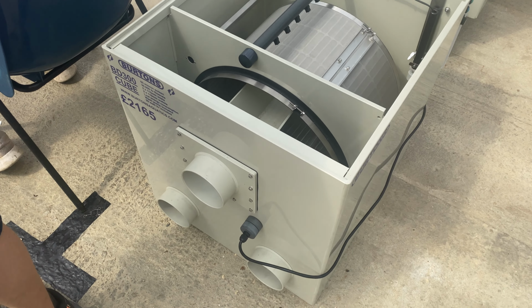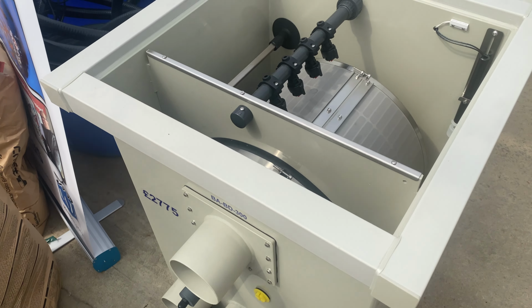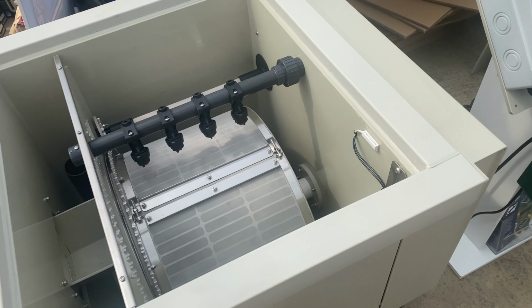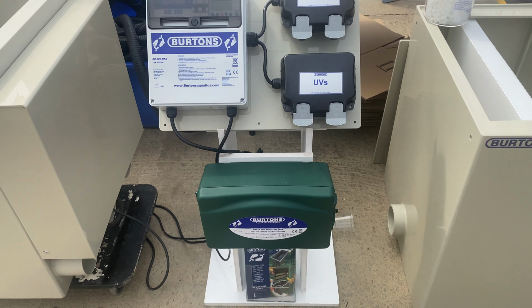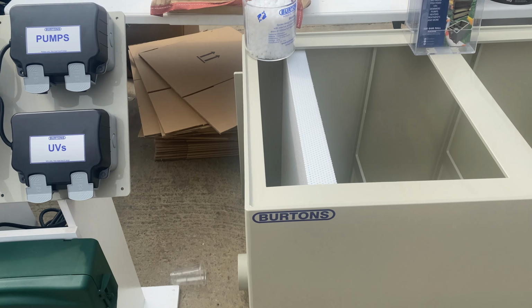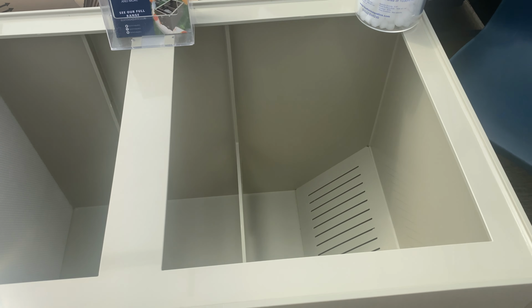Burton's Aquatics were also there, who had a stand. They're the people who I bought my BD 300 cube drum filter off, which I still to this day can't fault. And they also had on show various other drum filters, biological filters, their filter media, and also lots of other accessories.